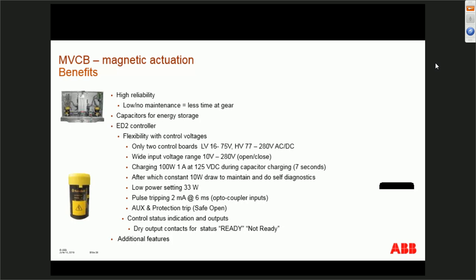And some people might ask, well, why is your input threshold so low, from 10 volts up to 280? Well, that's just required by the ANSI standard for magnetic actuated technology. So we have the option to use that input threshold if needed. Like I said, there are jumpers on the board that can be cut, or you can order an optional filter card, which would then raise the voltage input threshold to 70 volts.